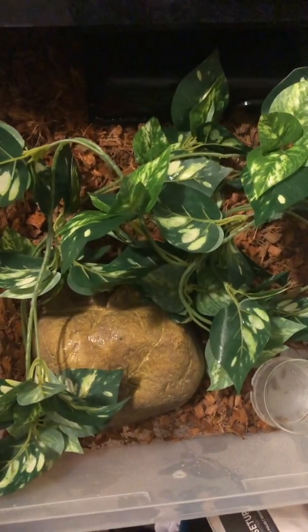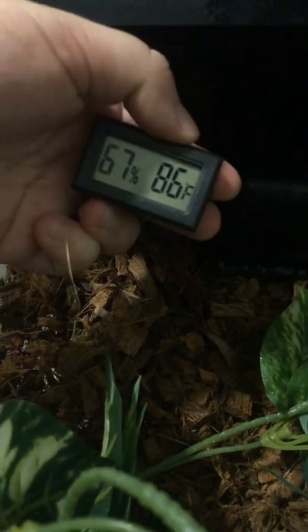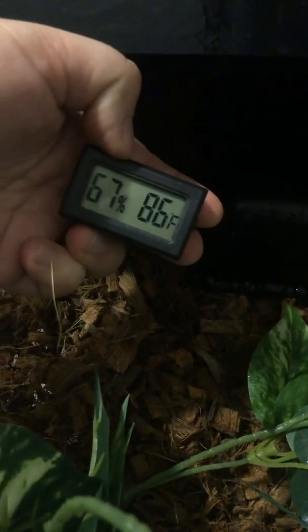Okay, so when I pull out one of these drawers of the snake rack, this is typically what it looks like inside. This is the bedding, like coconut bark. And if you see, there's condensation because that's the humidity keeping it moist. In the back, I have a humidity gauge and temperature gauge. So the humidity is at 67% and 86 degrees. That's perfect for my Hog Island boa here.